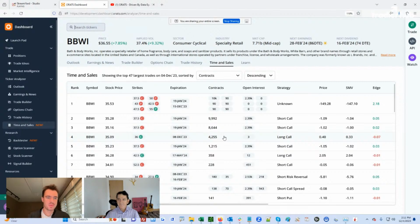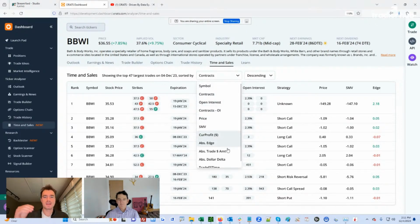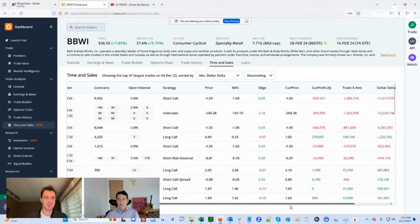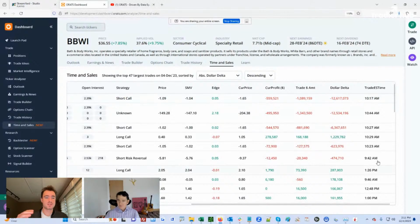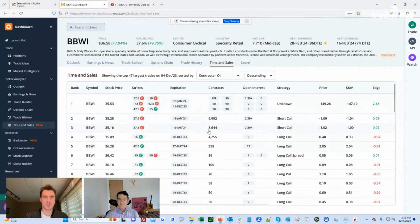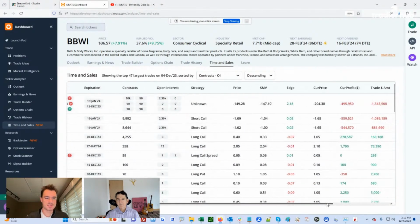Most people are used to raw time and sales data, right? What we've done is we've gathered all the raw data, and then instead of just showing it to you raw, we've consolidated it and identified the trades that people are doing based on the time of the order. So we get the raw data and then convert it to strategies. Then we look at the open interest and the contract size, and present it to you in this table, where you can filter based on all these different metrics, including theoretical edge and how much profit that trade has made so far. It's much easier to look at this than just raw time and sales data.